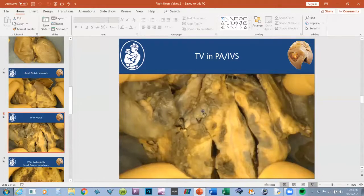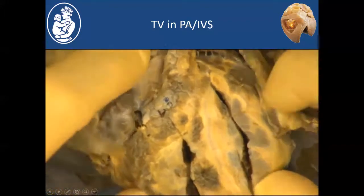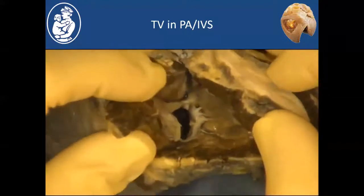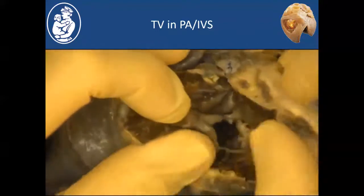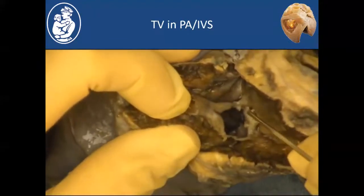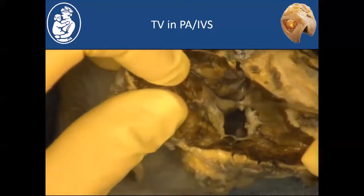We talked a little bit about this. This heart is from an infant with pulmonary atresia with intact interventricular septum. In this condition, the right ventricle is often hypoplastic and very hypertrophied, and the tricuspid valve can be dysplastic and regurgitant. We're looking at this tricuspid valve from the right ventricular side. This is the septal leaflet, the inferior leaflet, and the anterior leaflet of the valve.